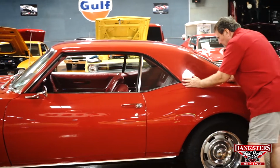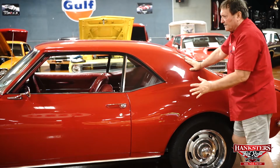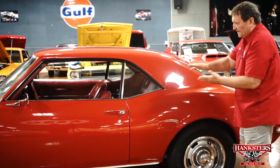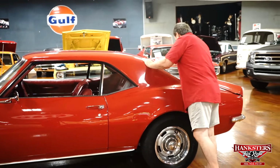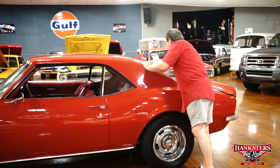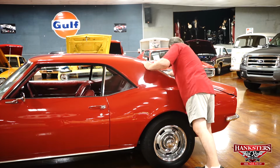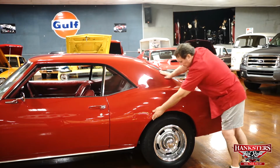Sail panel, really nice on the car. The roof, the sail panel, and probably half of this car doesn't really need to be addressed. If you can paint the other half to match and blend it, you'll be okay. Hat rack is just as clean and nice as can be. All the trim around the base of it is nice. Trim around the rear window, again, like the front, just really nice.